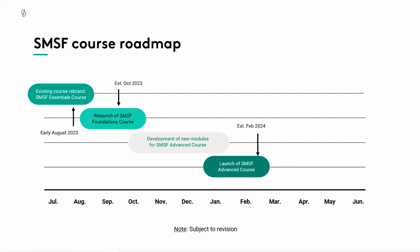So we have content already that, as Tim touched on earlier, the taxation module, there are elements that we've already got in that. There's parts that we'll be expanding out. So again, you'll start to follow that journey as we work through it in this second half of the calendar year here, and will naturally keep you up to date around the progression of those modules and then therefore the launch of the course. So Tim, is there anything else you wanted to add around that roadmap?